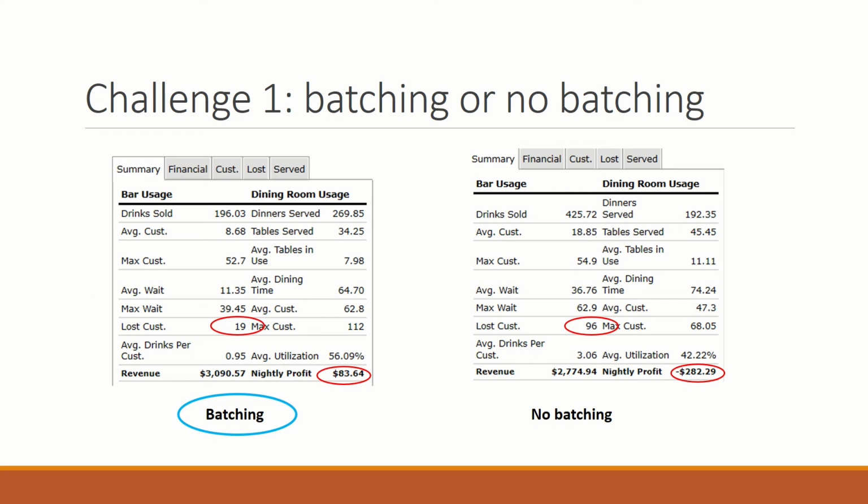So here we look at the effect of how batching affects the throughput, and we run the scenario with batching and without batching. We see that with batching, the nightly profit is $83.64 and the lost customers are 19, and without batching, the nightly profit is negative $282.29 and the lost customers are 96. So obviously here we choose the batching decision. The batching here is related to the bottleneck activity.